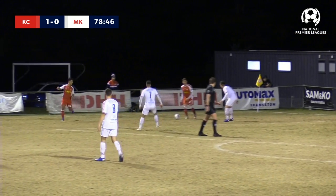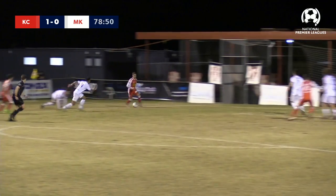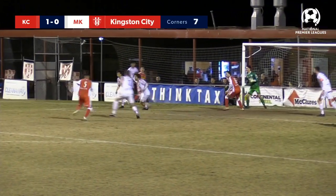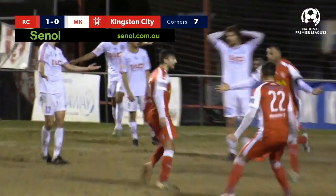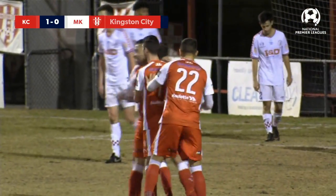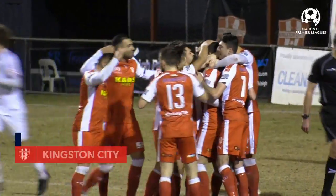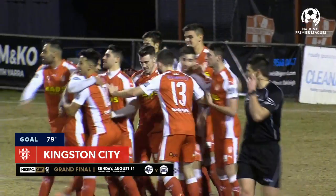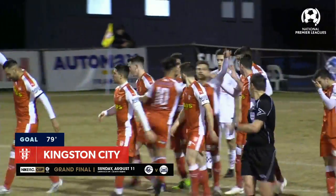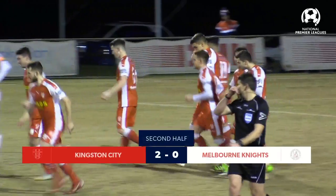Taken quickly by Zved. Nice touch. And Kingston City could be in here. It's Sakizada. It's flicked goalwards. And it's in. No flag. Anthony Theo scores. And surely that's all over Red Rover here at the Grange Reserve. Kingston City 2, Melbourne Knights 0. Anthony Theo gets his 6th goal in only his 14th appearance for the club.